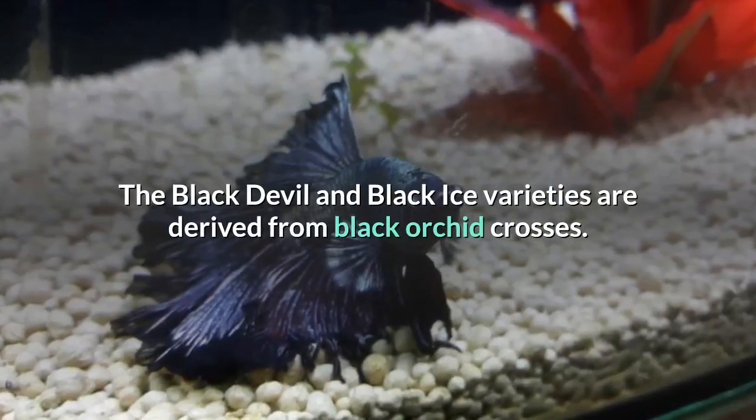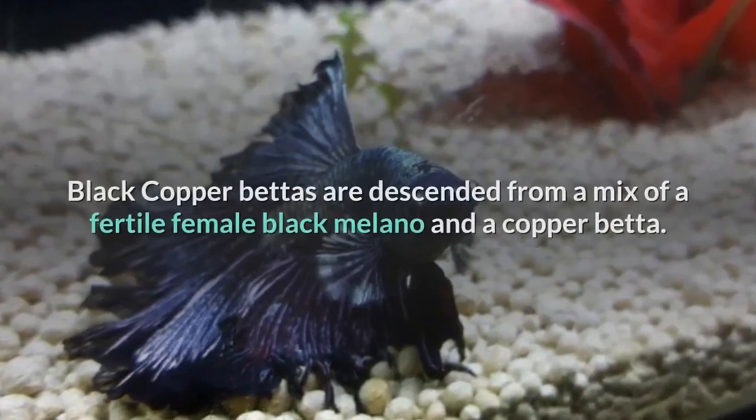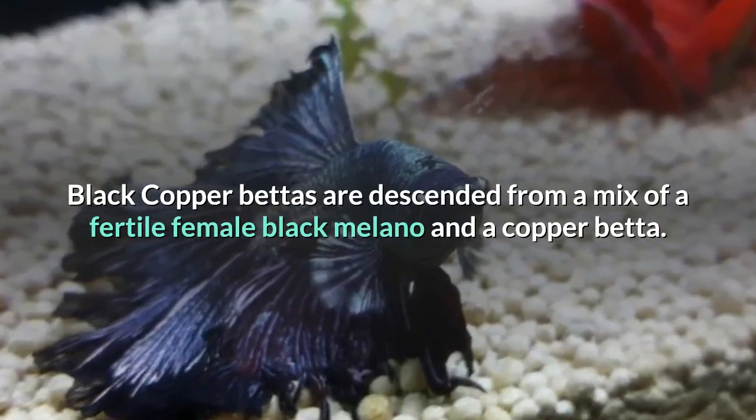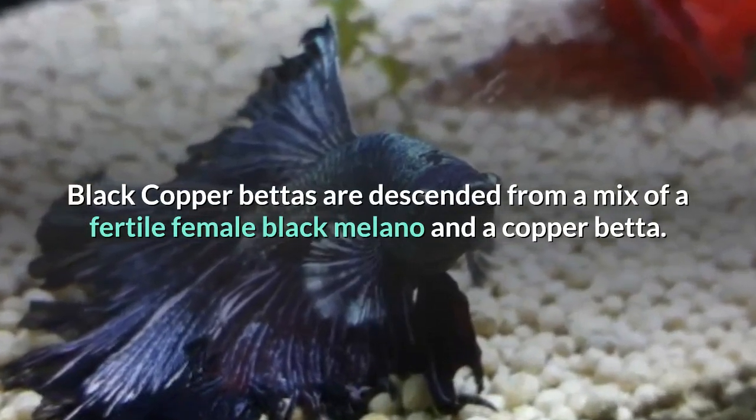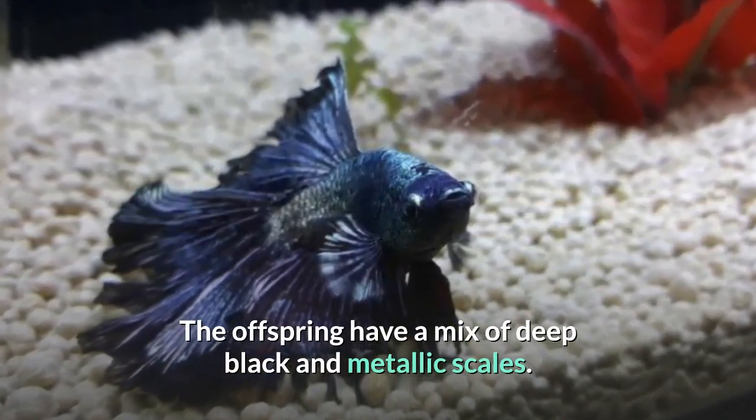The Black Devil and Black Ice varieties are derived from black orchid crosses. Black copper Bettas are descended from a mix of a fertile female black Milano and a copper Betta. The offspring have a mix of deep black and metallic scales.